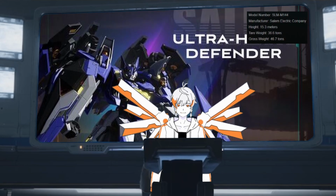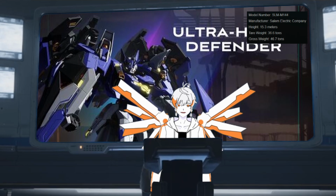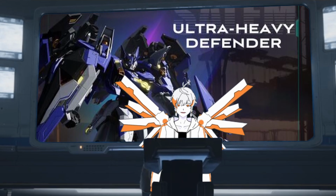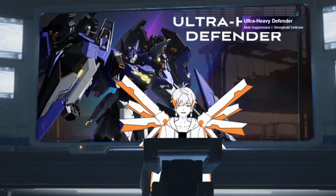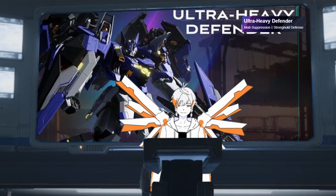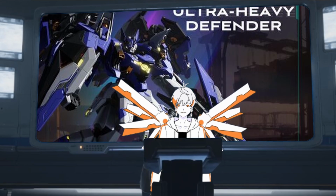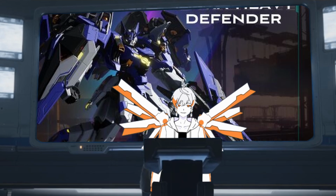Standing at 15.3 meters tall, weighing 38.9 tons gross and 30.5 tons tare, Hurricane is an ultra-heavy defender with the mob suppression and stronghold defense classifications, due to how it is built around being able to take on swarms of enemies, including defending from all their attacks. It is the sister model of the Thoracic Federation's flagship striker Inferno.